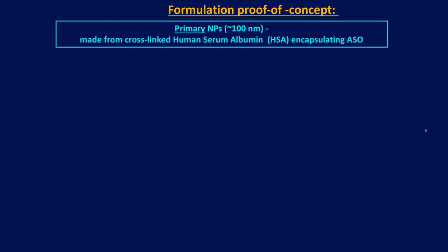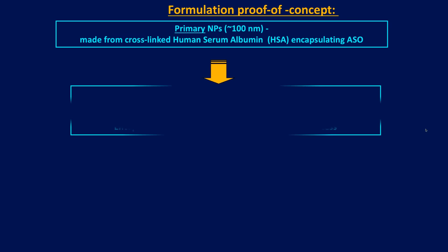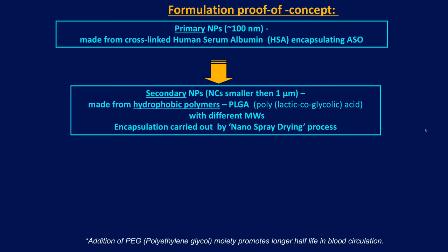And in this case, you can cross-link if you are encapsulating sRNA or oligonucleotides with glutaraldehyde, and this technique exists in the market. However, if you are encapsulating proteins and peptides, you cannot use glutaraldehyde because you will also cross-link your proteins and your peptides.